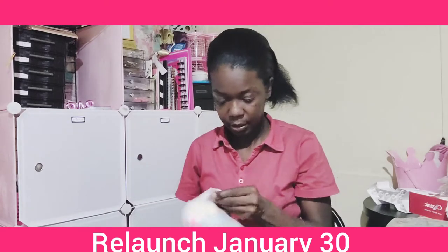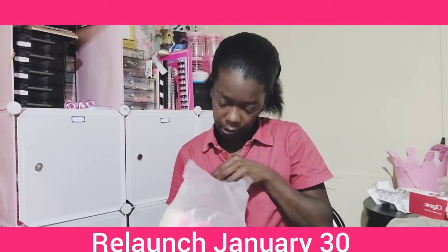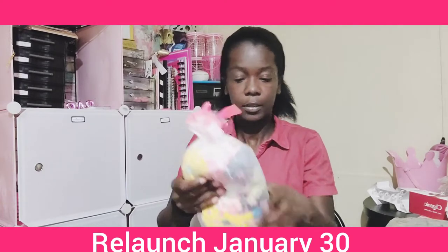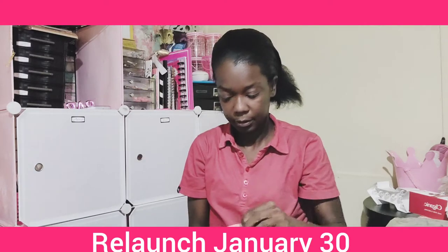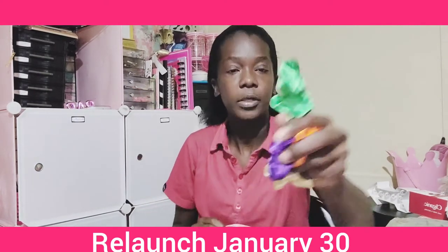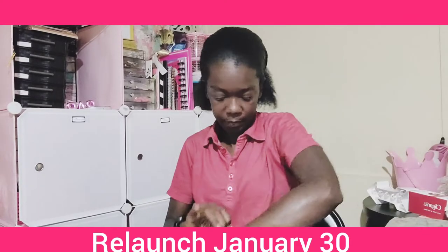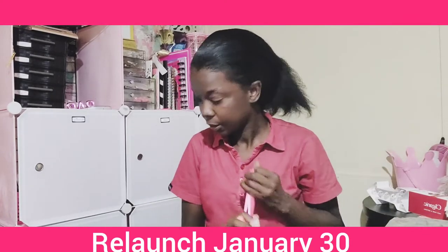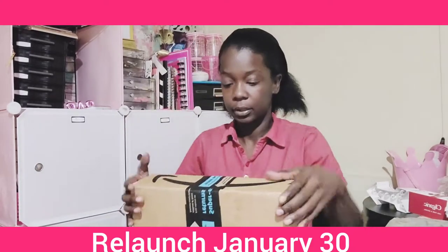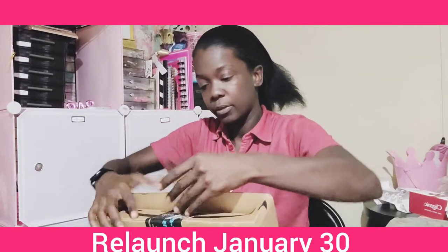And I got this little bag, and it has a bunch of scrunchies in it. I can't wait for y'all to see what I got going on this year. But that was in that box. So I'm about to open up another one.